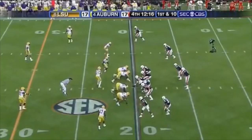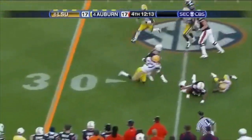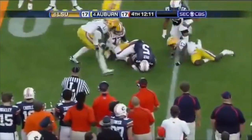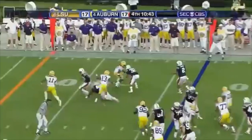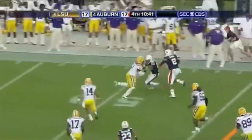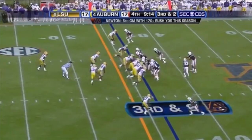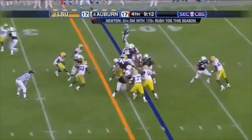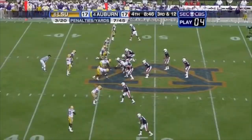It's an SEC game. Here's Newton. Dyer, left side. Spin. A great tackle. First down, 10. Newton still has it going right. Gets a great block. Oh, he gets another one. Amazing. Oh, he got two. McCaleb in motion. Here's Newton. Got it. Flag. Pressure. Let's see if he does it.